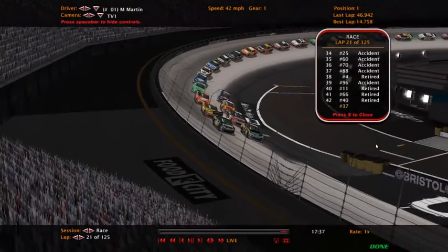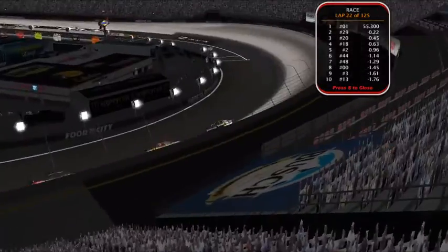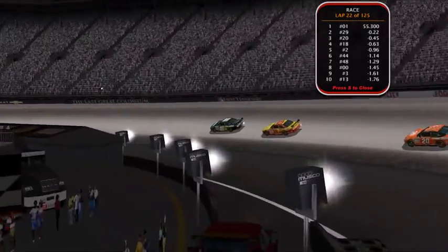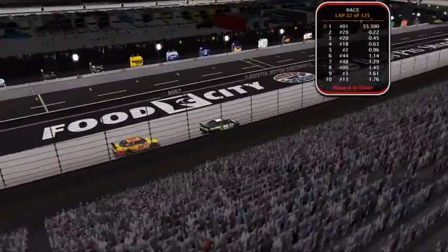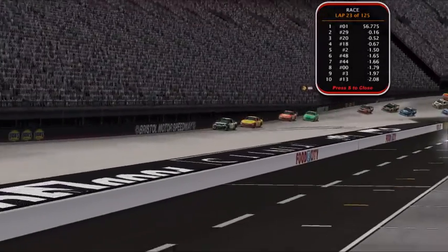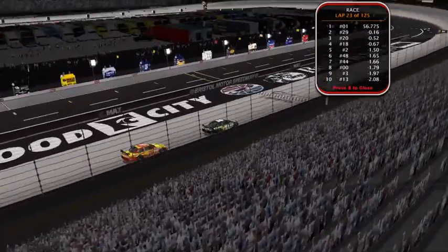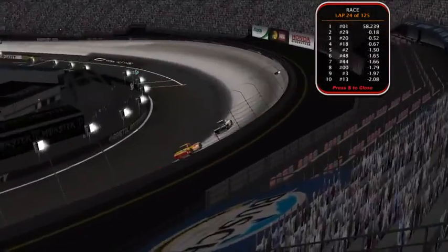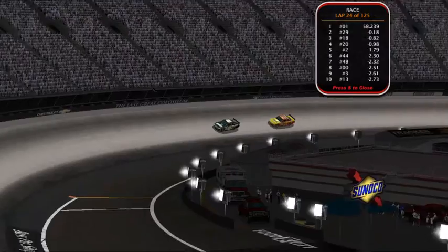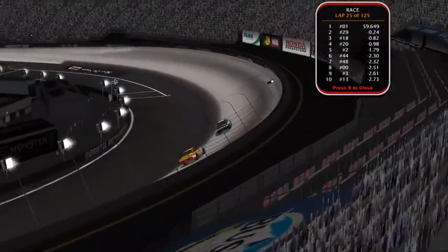Let's go back to green. Back in the air, green flag, for lap 229, part 2. Down the back straightaway they go. And the 2 car racing a lapped car, coming to 100 to go. 100 laps to go from Bristol.